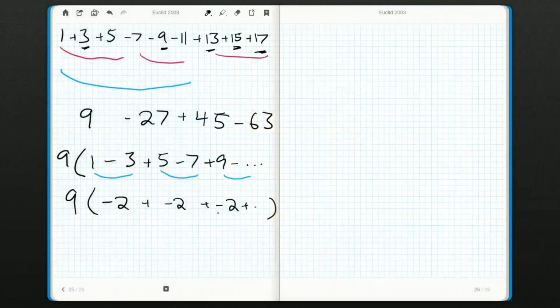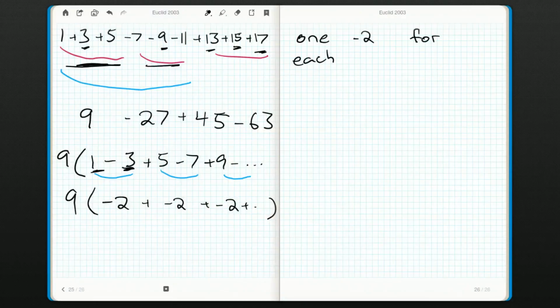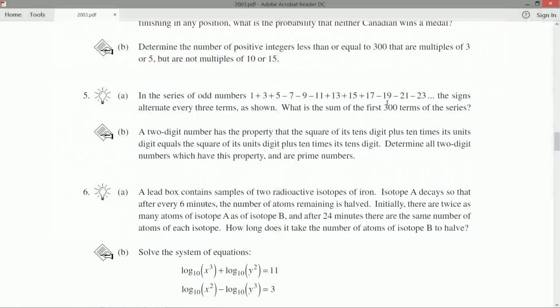Okay. So how many 2's? There's 1 minus 2 for each pair of these, and each pair of these corresponded to 3 of these. So each 6 terms in our sum. Okay, now we're adding up the first 300 terms.